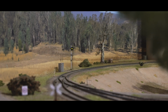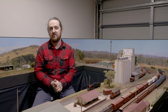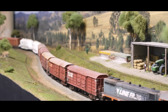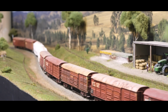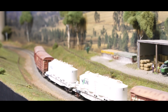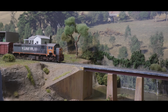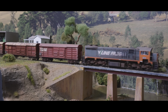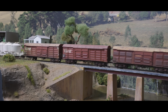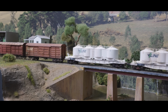Signaling on the layout is San Mateo line signals, single searchlight, which are activated by infrared sensors below the layout, which protect the block of track behind me. For the background to the layout, there are two separate backgrounds. The one behind me is the Mansfield, I believe it's called, back scene. They're all done by Haskell models, which are fantastic. They have adhesive on the back and are very easy to fix to the back scene of the layout.